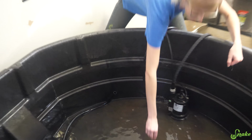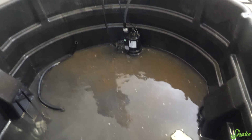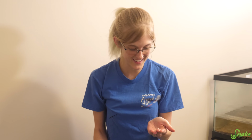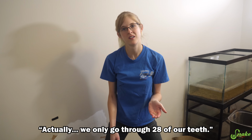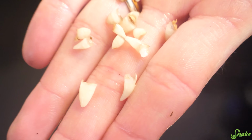Really goes to show how many teeth alligators she actually loses. Yeah, I recently learned that alligators can go through 2,000 teeth in their lifetime. That's a lot of teeth! And we get 32. Well, I guess we only go through 28 of our teeth. That's true. I think we got the evolutionary short side of that stick. Look at all these! Oh, look at all the teeth Rex left for us.